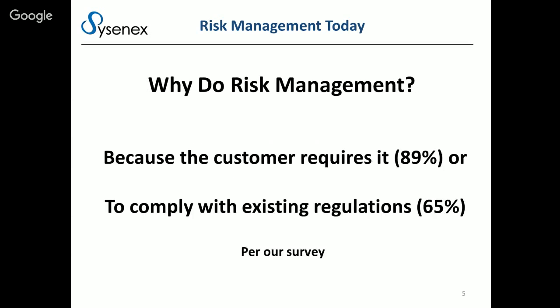Our surveys said that 89% of the time their customer requires it. Two-thirds of our surveys indicated that they were required by regulation. That kind of matches the number of hands I saw in this room. The question becomes, why do your customer and regulations require risk management?